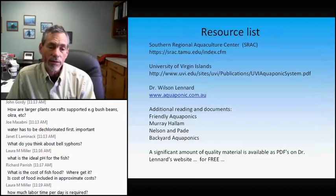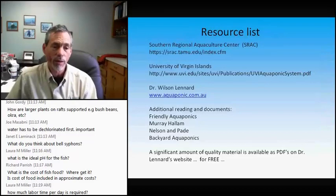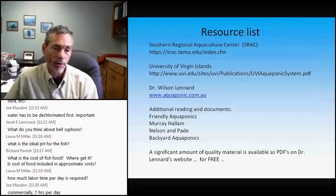Laura is asking how much labor per time of day is required. We actually look at the system one day per week, and we're here for 4 hours. It's part of the Master Gardener program. I would think that your total labor per day would be less than an hour a day, if you're harvesting.